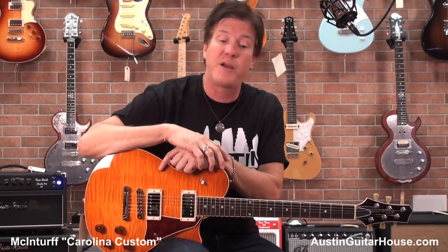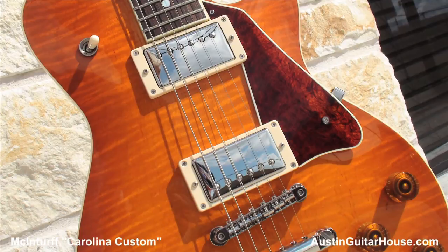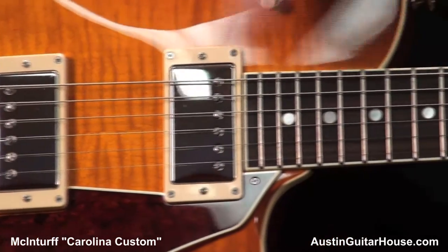And today I'm looking at the Terry McInturff Carolina Custom. Now look, this has a Spanish cedar back, it has a mahogany neck, and an Eastern maple arched top. It's got Peter Florence Voodoo pickups, which I love.